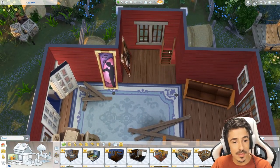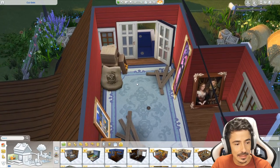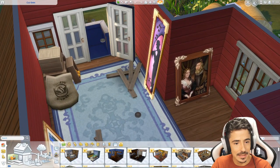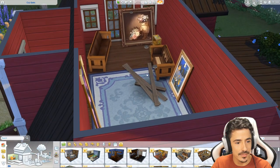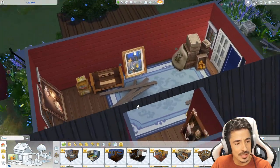How do you get up there? Oh, there's a ladder here. Upstairs is like a little... oh, I love how you've leaned the paintings against the wall. That's such a clever way of using the tool mod. I do really, really enjoy how you did that. All these little touches, they're so great.